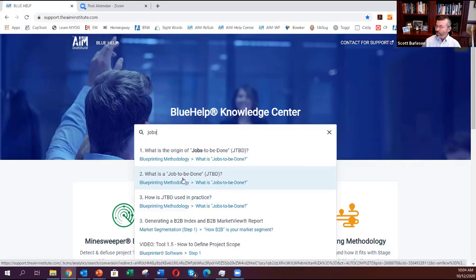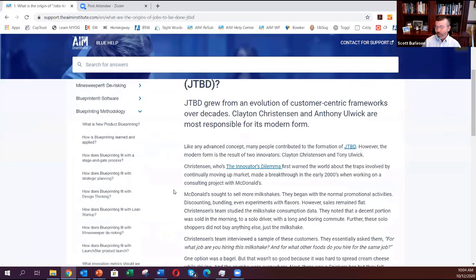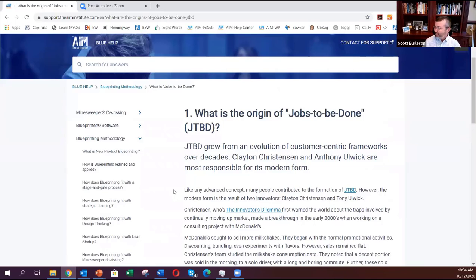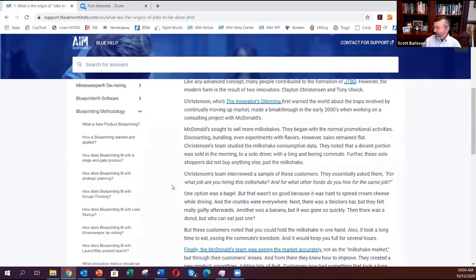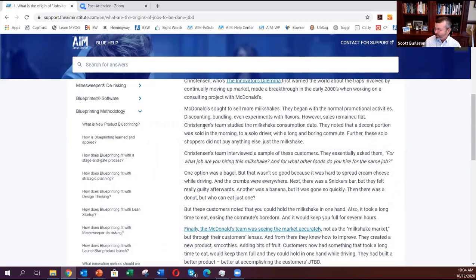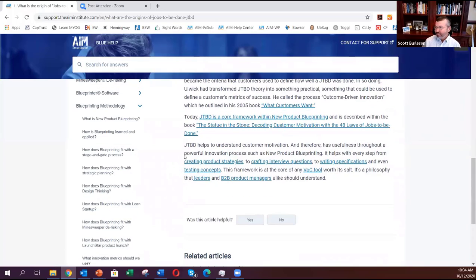So we're going to just quickly peruse these articles for you to look at later. What is the origin of jobs to be done? I'm going to talk about this in our presentation here shortly as well. I think it's highly relevant. In fact, we're going to tell this same story here shortly about how Clayton Christensen worked with McDonald's. So we've got lots of links to other articles within new product blueprinting as well.